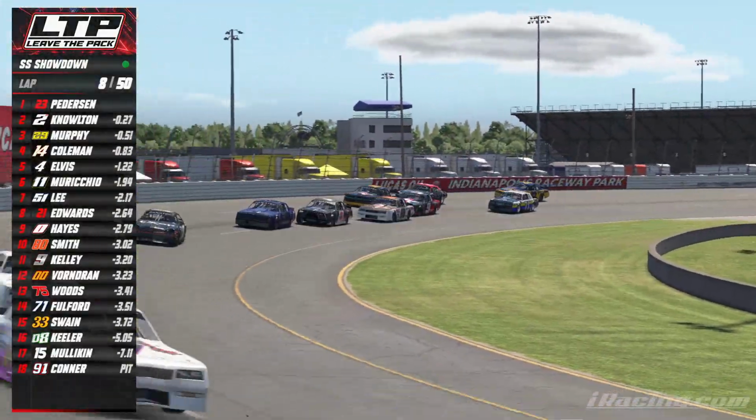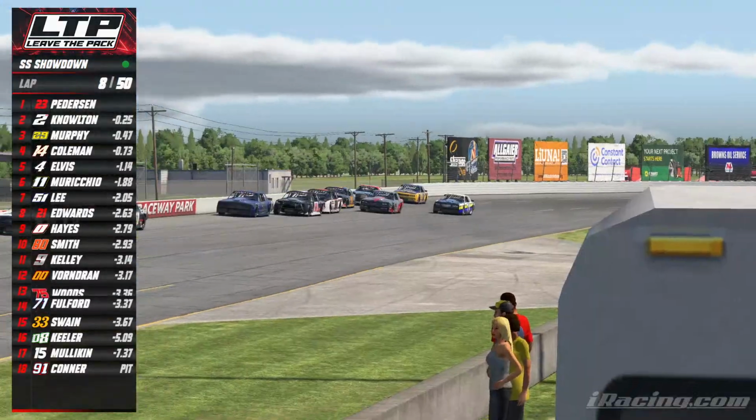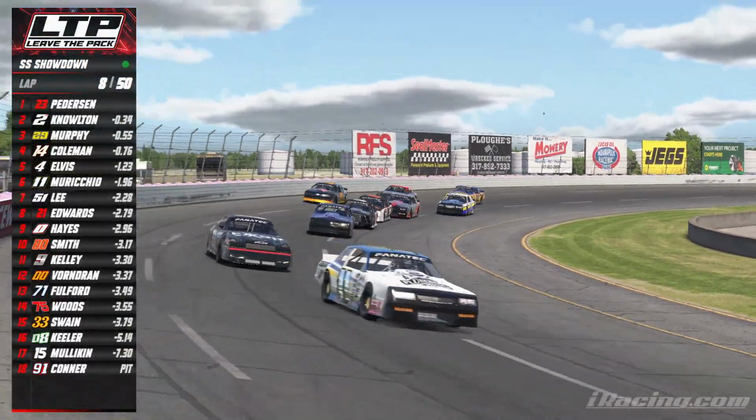And things are starting to settle down after that lap 1 incident. I believe everybody but Dylan Connor able to continue on. Connor in the 91 had a big chunk of that one.